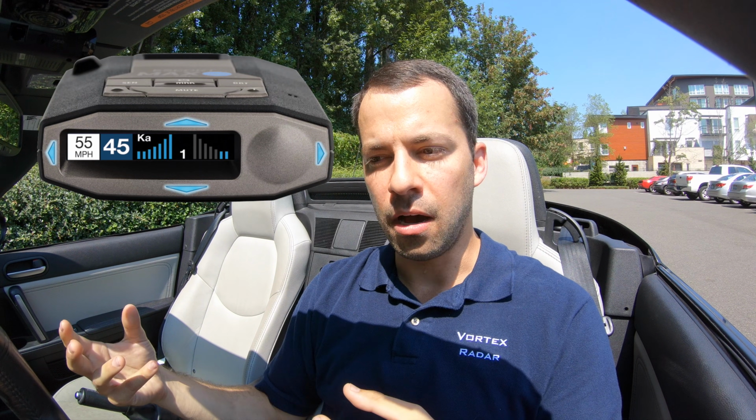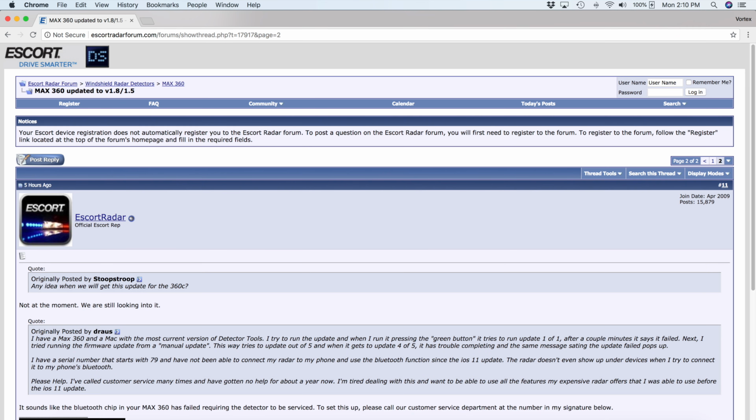This firmware is not available yet for the Max 360C. I'm expecting it to come out soon, but it seems like Escort is not giving a set date. I figured they would come out almost at the same time or maybe one after the other, but no information yet as far as when it's going to come out for the Escort Max 360C. Again, I would assume soon, but it sounds like maybe not.